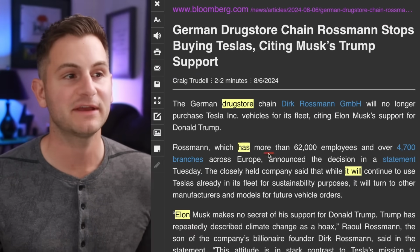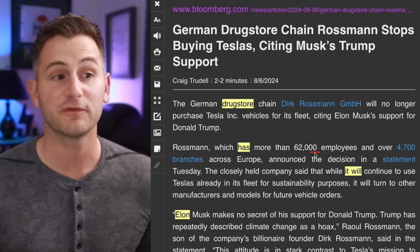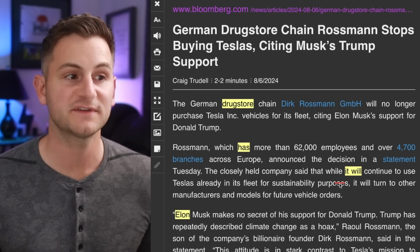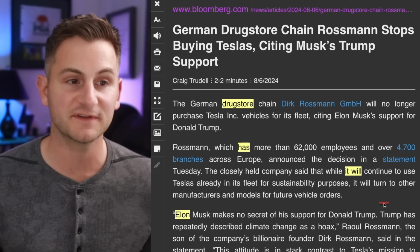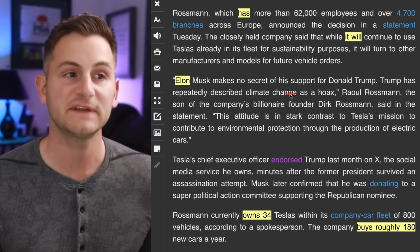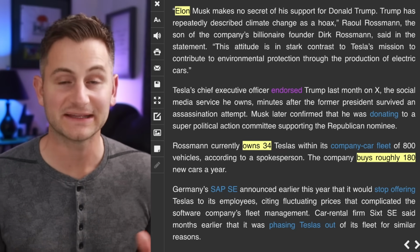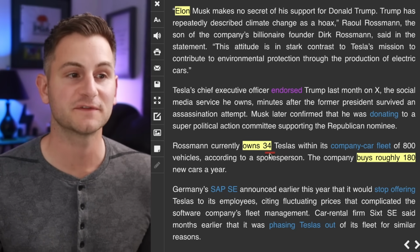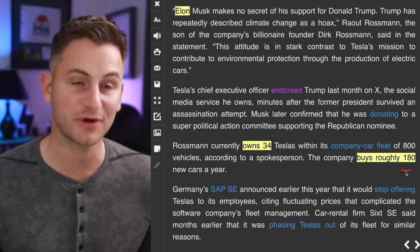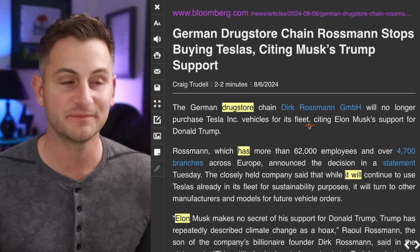There's some backlash out there today because a German drugstore chain, Rossmann, will no longer buy Tesla vehicles for its fleet. This chain has over 62,000 employees and over 4,700 branches across Europe, and it said it'll continue to use Teslas already in its fleet for sustainability purposes, but it'll turn to other manufacturers for models for future vehicle orders. The reason they gave: Elon makes no secret of his support for Trump. Trump has repeatedly described climate change as a hoax. But the context that's being left out of this story is that Rossmann currently only owns 34 Teslas with a company car fleet of 800 vehicles. The company buys about 180 new cars per year. Of course, not a trend you would like to see continuing, but when it comes to the economic impact on Tesla, this is effectively zero.